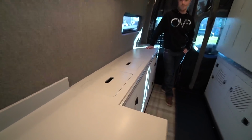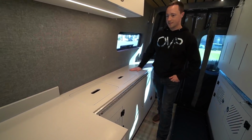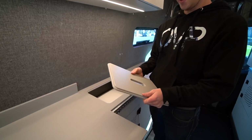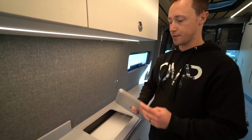Yep. Notice that you have, opens. What countertop is this? The countertop goes all the way back. This is a solid surface by Formica. Oof. And pretty lightweight. We used to use paper stone, but paper stone's really heavy.